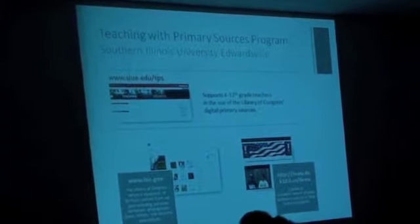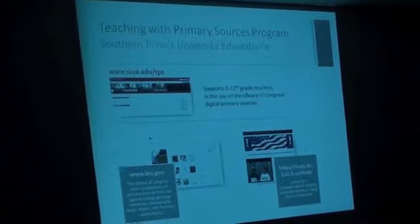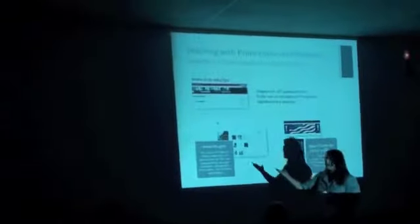And what we do is we support educators and students in utilizing the Library of Congress's digital collections that are online. Normally we're used to libraries requiring a special password or subscription to see the archives. But the Library of Congress website, which is right over here, is kind of what it looks like. It's just loc.gov in your address bar.